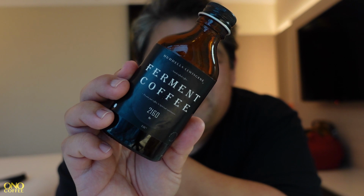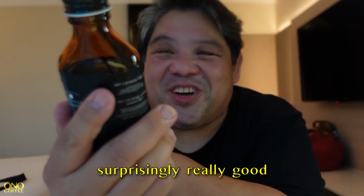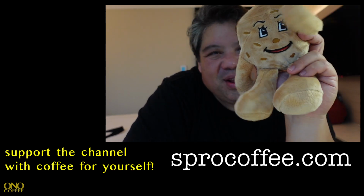There it is, Duddells Lewisgene, their fermented coffee. Actually surprisingly really good. This is only available in Kuala Lumpur. So if you happen to be going to KL, great. If not, well, sorry.